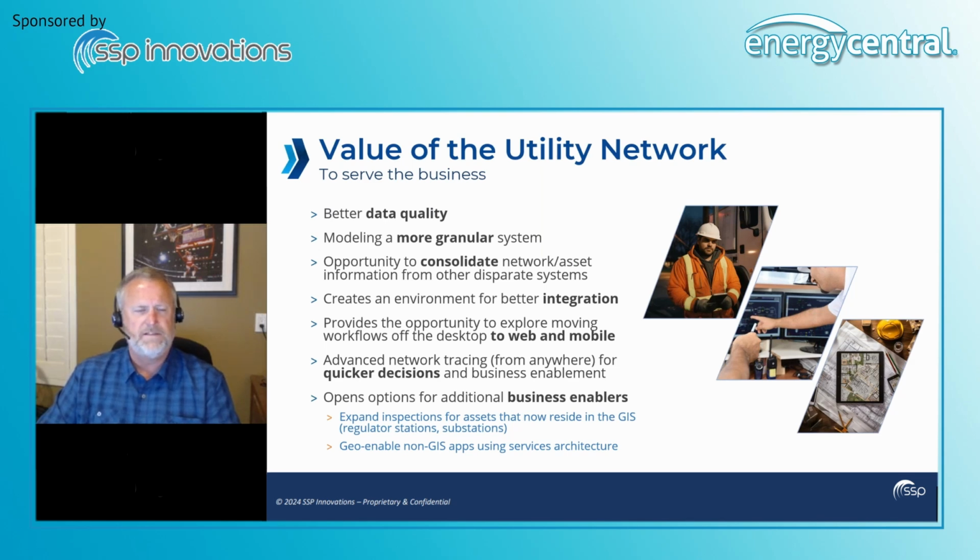So you have better data quality, you have more data, you have starting to create one source of the truth, which then makes your integrations easier. When I say easier, when you have data in so many different places, the integrations become difficult, such as an ADMS or a power engineering systems. So bringing things together is going to improve your integration and your ability to move data from place to place. Then you have the opportunity to explore moving those workflows off the desktop. Remember, I mentioned that earlier, is that with this services-based architecture, we can now explore things on the web or in mobile that we couldn't and didn't have the opportunity to do before.